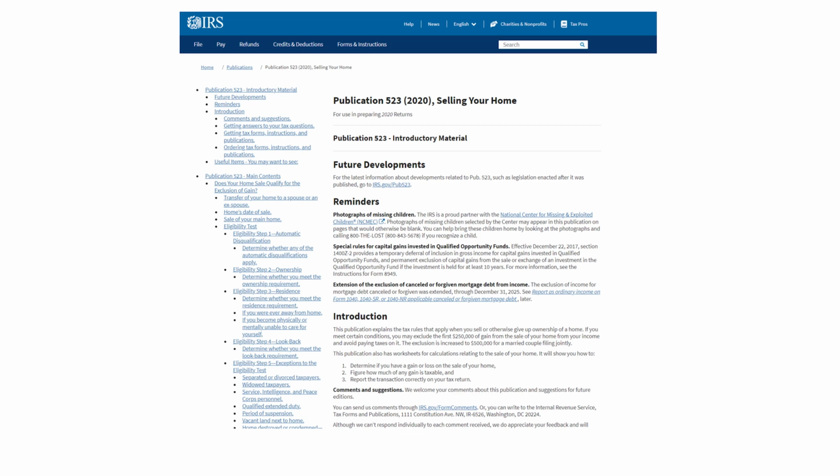IRS Publication 523 has a ton of info to help you learn more about this, including more information on figuring out your cost basis. Remember, the higher you can get your cost basis, the lower your tax liability is going to be. Keep track of those improvements to your home. I can't tell you the amount of people that I've come across that had no idea that the Section 121 exclusion was even a thing.